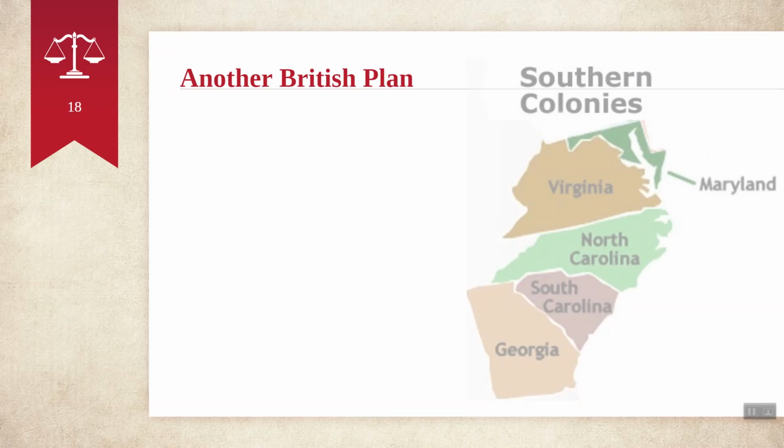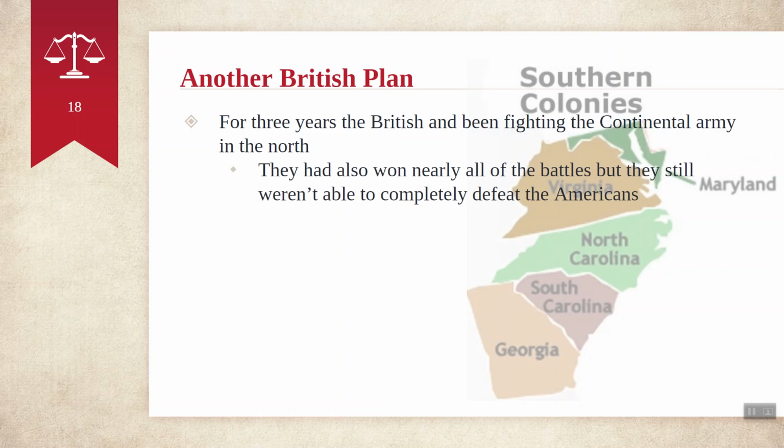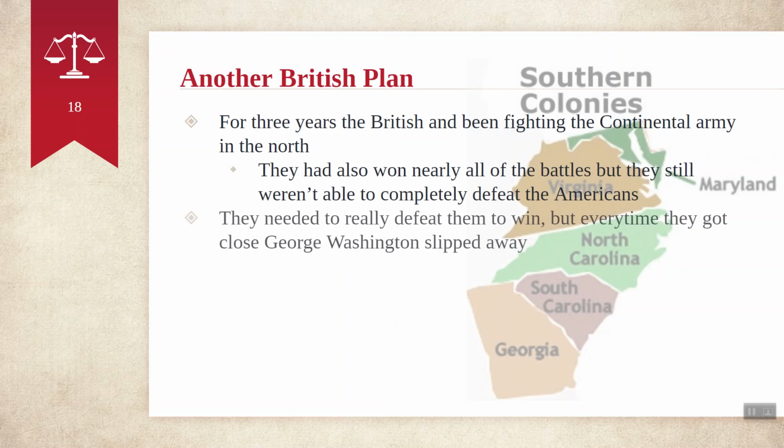So the British had another plan. The plan wasn't working so great for them up in the north, so they decided they needed to come up with something different. For 3 years, the British had been fighting the Continental Army in the north. They weren't getting very far. They had won nearly all the battles, but they still were not able to completely defeat the Americans.